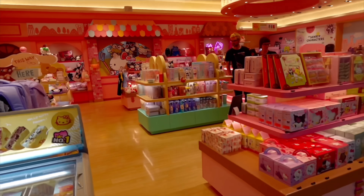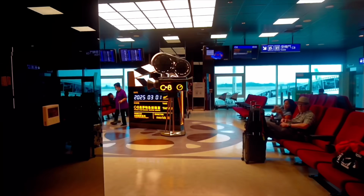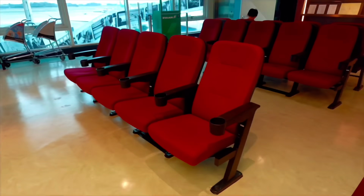Cool. There's also my favourite gate, C8, which has a film theme. I love this and the inclusion of real cinema seats instead of regular airport benches. That's a really nice touch.